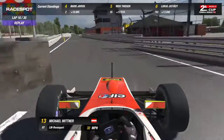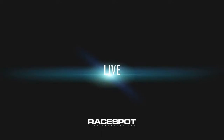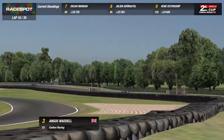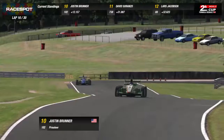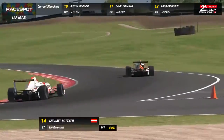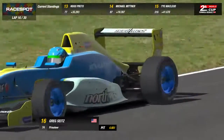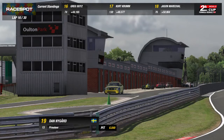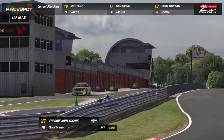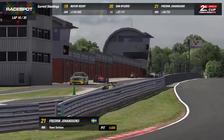David Soranzo coming around turn number 1. So, problem city for Waddell. He's got to go and hit those perfect lap times. Yep, there is Waddell. As it stands right now, a few people have pitted. Justin Brunner is one of them. There's his pit stop time, 4.6 seconds. Michael Mittner, 5 seconds. And Greg Seitz as well has pitted, 4.7 seconds. On the lane right now is Dan Nygaard, and he's out and away in a longer 6 seconds. And Frederick Johansson out and away for Team Tortoise. That's not slow. That's 5.0 seconds for him.